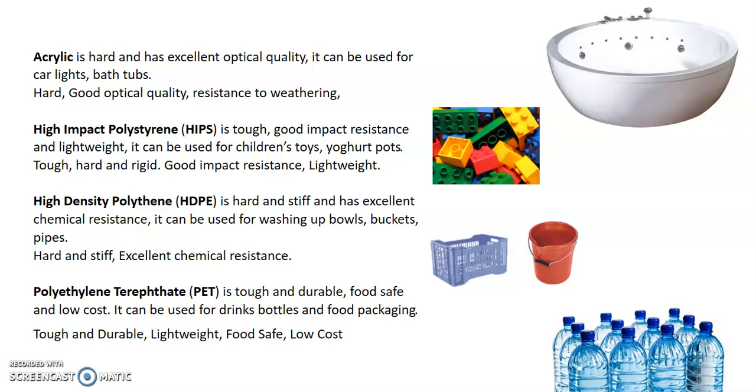PET, the last one for your thermoforming. Again, this is one that you'll use virtually every day. Alright, so it's tough and it's durable, and it's importantly food safe. Okay, so that allows it to be used for packaging of food, for drinks bottles, and it's also low cost.